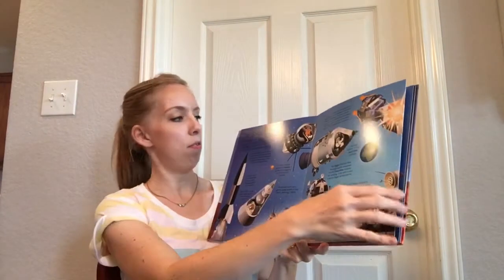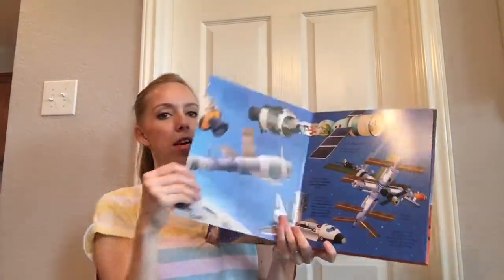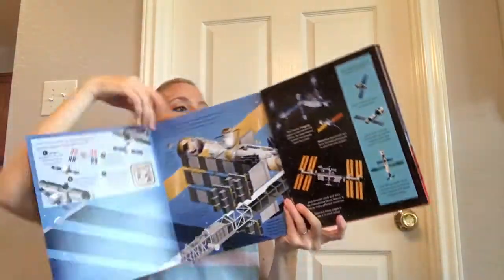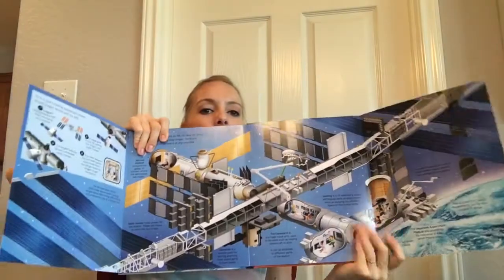The kids love to fold them out. And look at all the different things. Let's see, this one is on the space station.